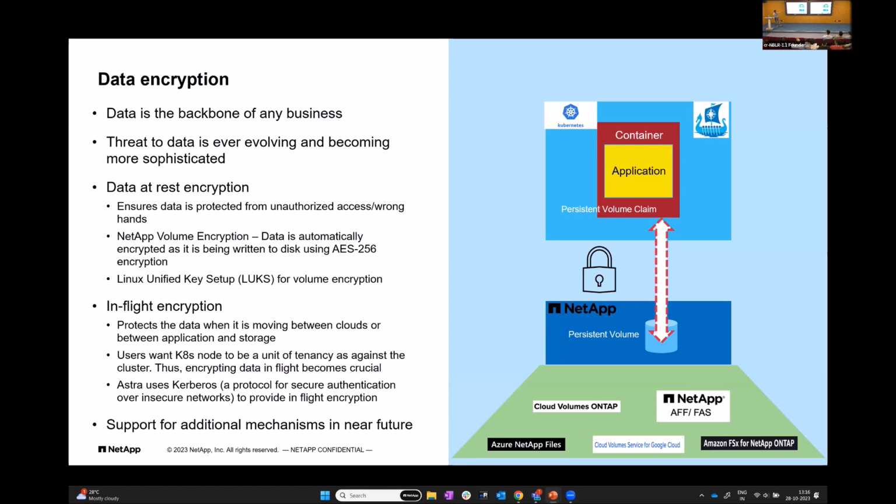So in Astra, we do data at rest encryption. This is one of the many ways we encrypt the data. Basically, as and when your data is getting written to the disk, we encrypt it. So just in case there are insider threats also, your data, somebody stole the hard disk, somebody stole the equipment, your data goes into the wrong hands, it is still protected because it is encrypted.